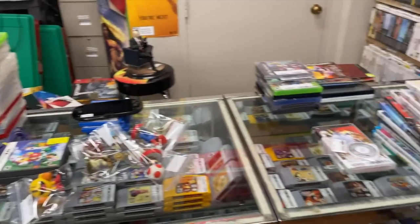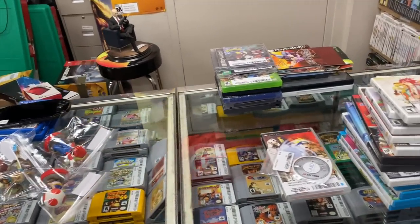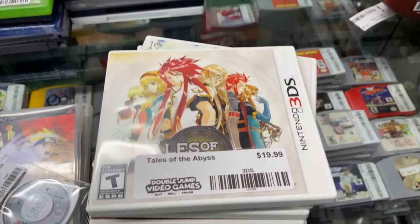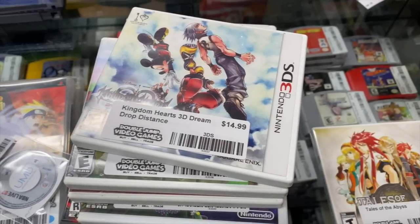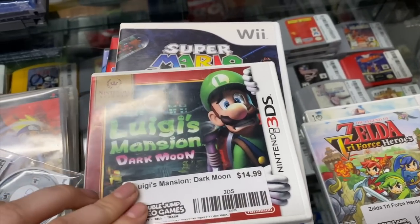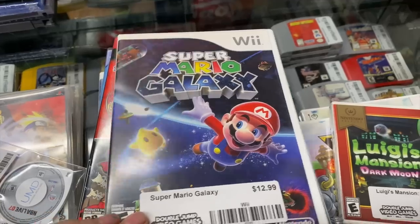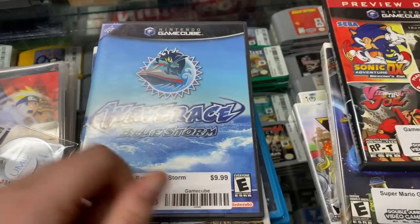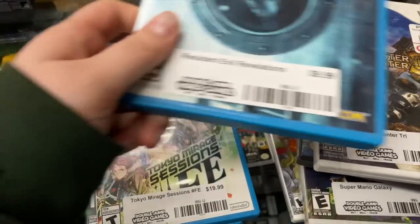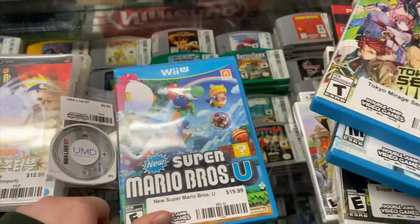So this is like all the trade-ins, but I'll go ahead and show it to you. This is all one trade-in. We got Cart Only, Project X, Tales of the Abyss. These are already priced because I just wanted to get them done and out of the way. But yeah, so these came in. If you're interested in any of these, you can buy them. Message us on Facebook.